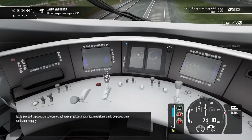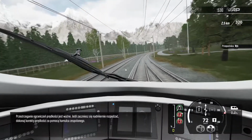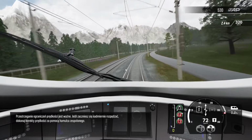Coasting is a method used to efficiently maintain speed. Keeping to speed limits is important. If you begin overspeeding, apply a small amount of braking force using the train brake.